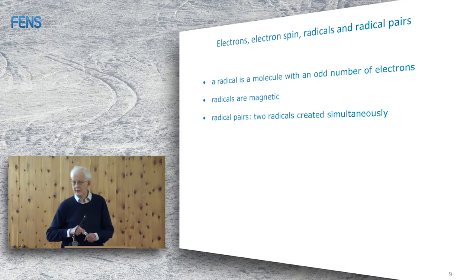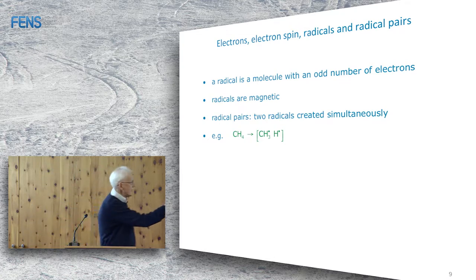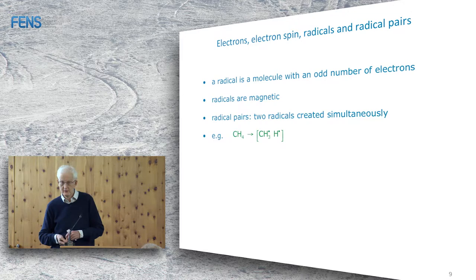Radical pairs, as the name suggests, are two radicals, and they need to be created simultaneously, usually by a chemical reaction. So, for example, if we take a simple molecule, methane, CH4, a tetrahedral molecule with four covalent bonds between carbon in the center and the hydrogen atoms, if we just break one of the bonds, such that the two electrons in the bond end up one in each of the two fragments, then we will have made a radical pair.